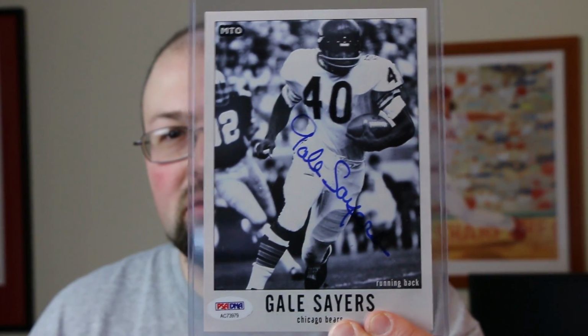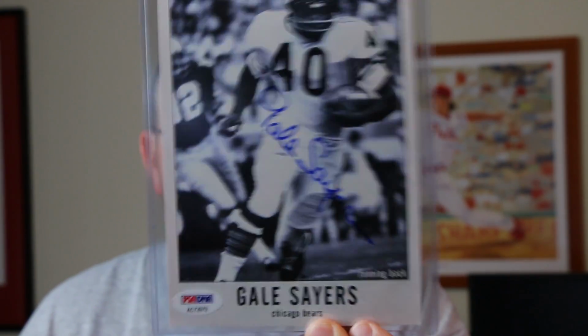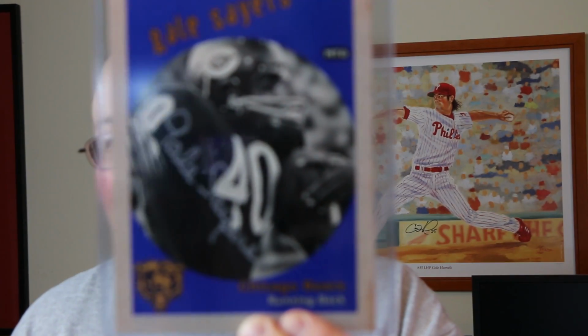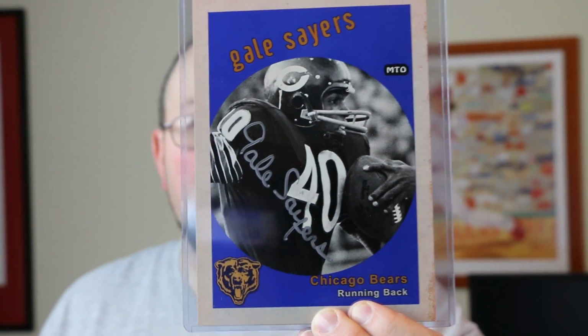Gale Sayers, another nice Hall of Famer. Pretty cool custom. I like the way this one turned out. Signed it there in blue. And this one is one of my favorites as well. Another 5x7, Gale Sayers. He signed it in silver. Hopefully you get it nice and focused up here, but very cool looking custom. You know, just really like the way it turned out.